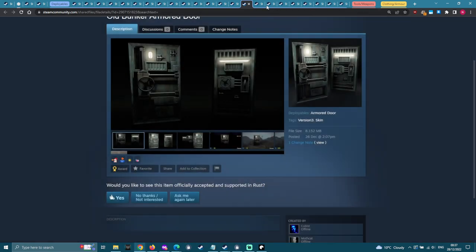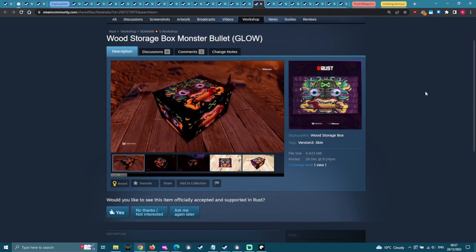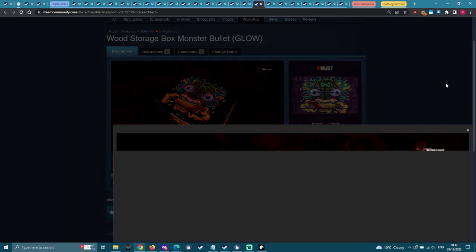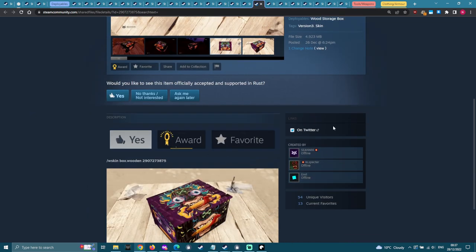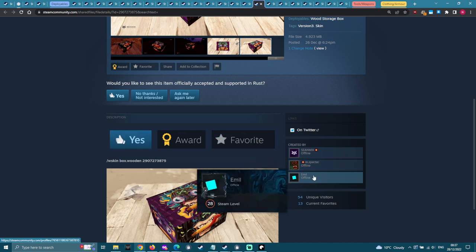Right, let's now take a look at storages. So the wood storage box monster bullet. It glows in the dark, and he looks a bit... he's something. Why is he licking a bullet that's being shot to the side? That's not very smart. Well, it is made by Mr. Sean Mick, Ari Spectre, Ari dot Spectre, and Emil.